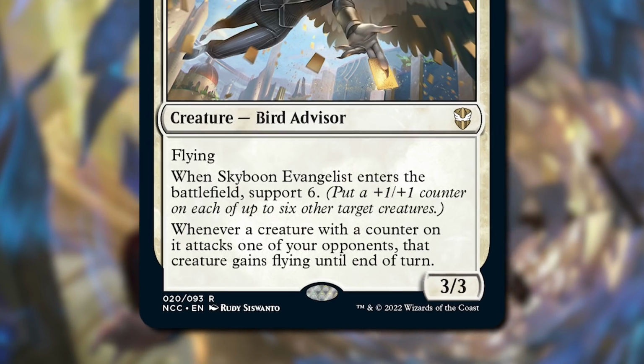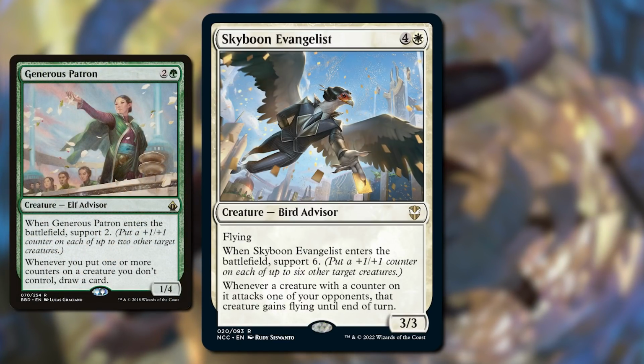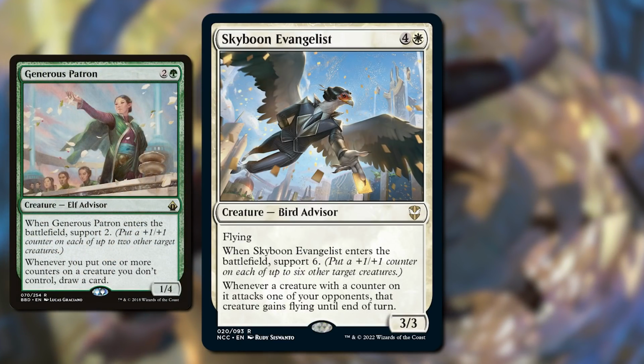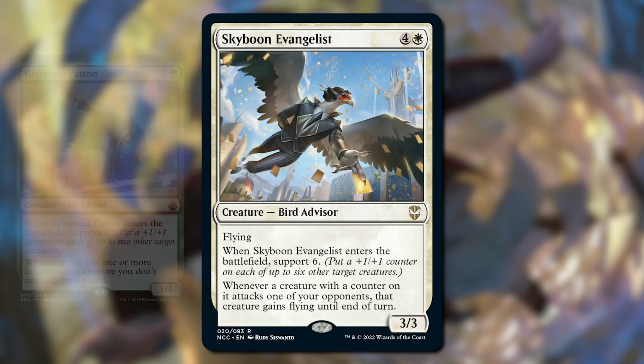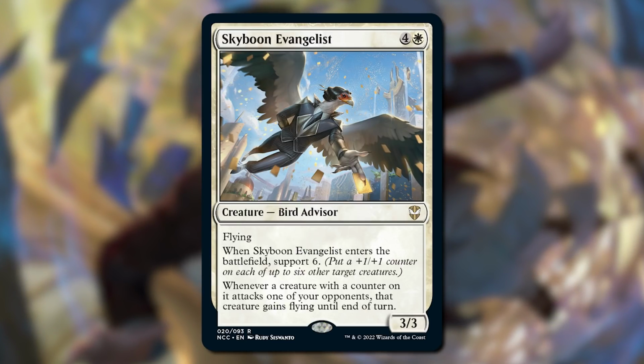And if you don't know what support does, which I wouldn't blame you for, I think we last saw it in Battle Bond, it says put a +1/+1 counter on each of up to 6 other target creatures. So most of the time, it's going to put a counter on all your other creatures, although if you have more than 6 creatures, you have to choose 6 of them. Talk to me about this one.